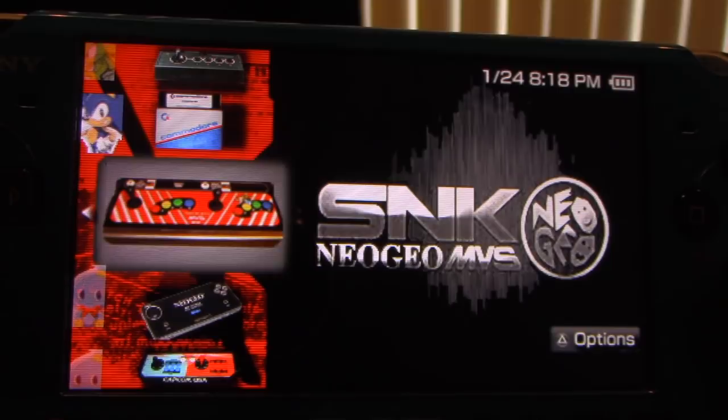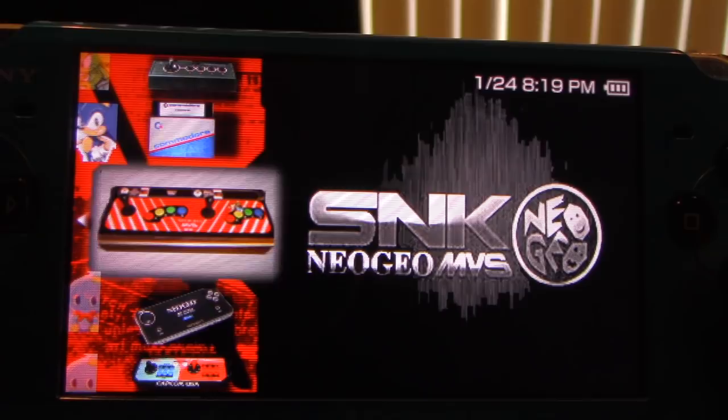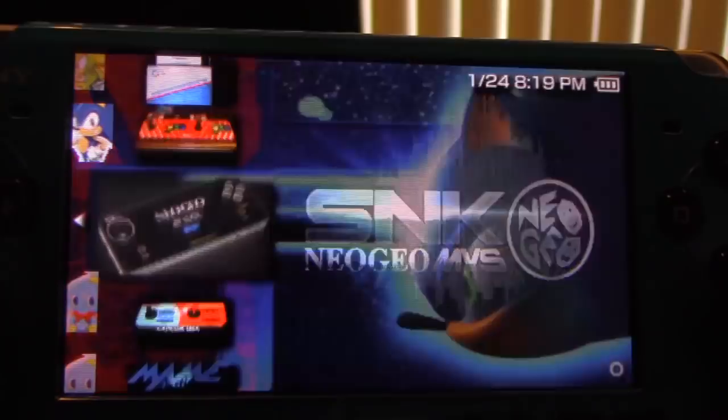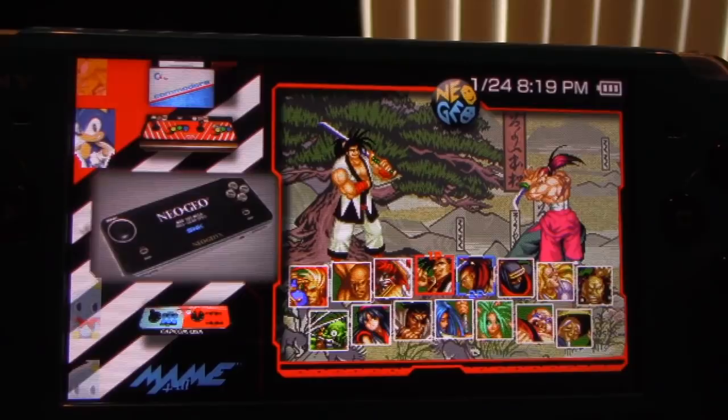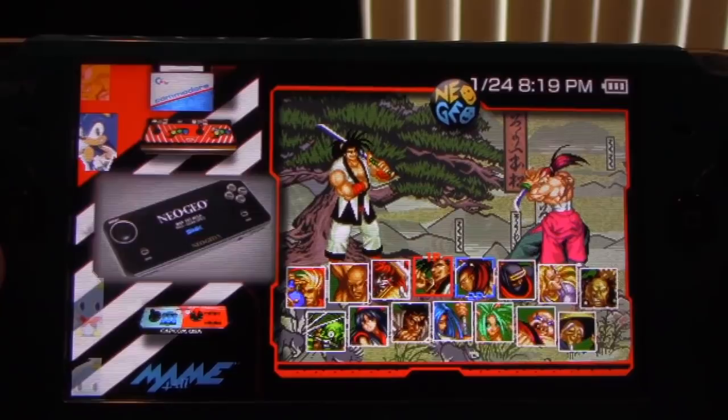SNK's Neo Geo. This is true arcade emulation. Samurai Showdown, Metal Slug. This is real arcade emulation. You've got to push the select button to insert coins, and it's really cool. Neo Geo Pocket. It's a gaming system that SNK came out with, and there's every Neo Geo game on there. And a lot of them are really fun. And Samurai Showdown game's hard, so give that a shot.